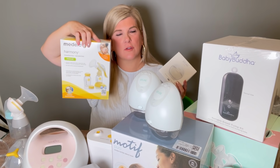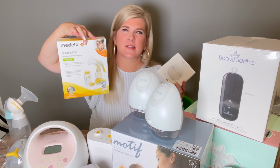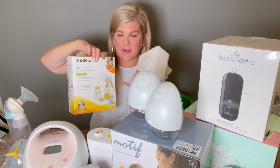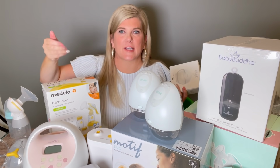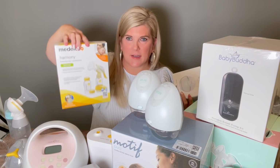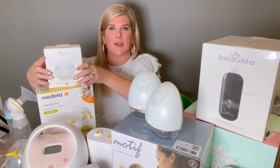And then there's the good old fashioned standard manual breast pump. This one's made by Medela. This is a great one. It does have a hand expression. So you have to kind of, I don't want to say crank it, but you have to push it. And it comes with your traditional bottle setup. So either way, these are great to have.